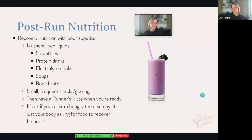If you don't have an appetite after running, especially long runs, you don't really want to wait hours until you finally feel hungry to eat. Again, you know that this is going to affect your recovery in a negative way. Liquid nutrition is a really great option for you. Think of smoothies, protein drinks, electrolyte drinks, soup, bone broth, even. Might be a little hot for those things now, but liquid nutrition is your friend.